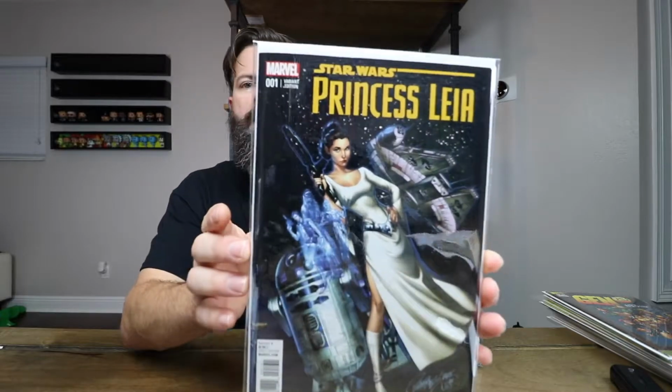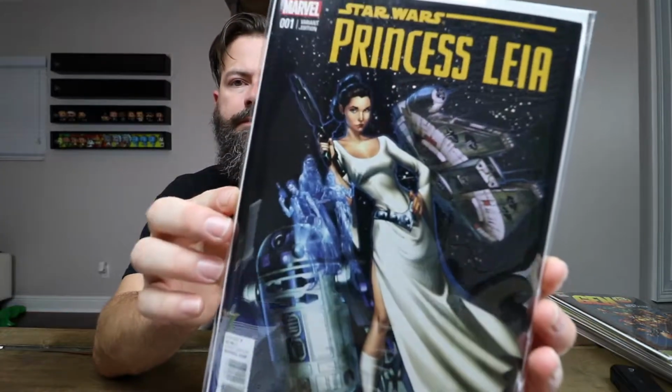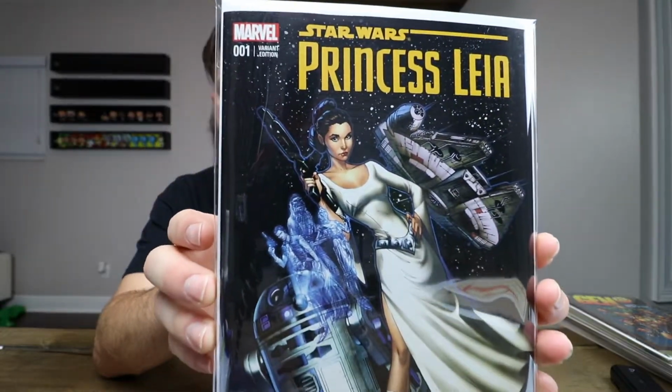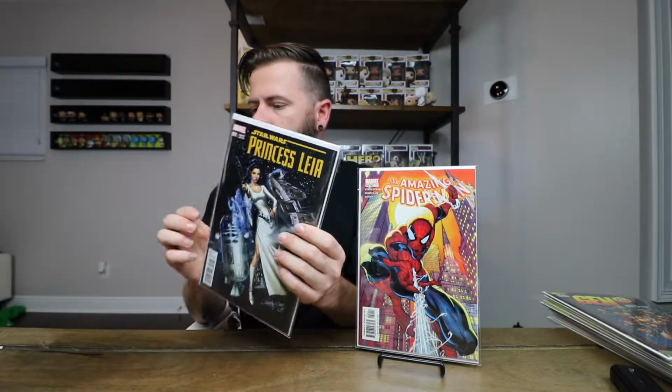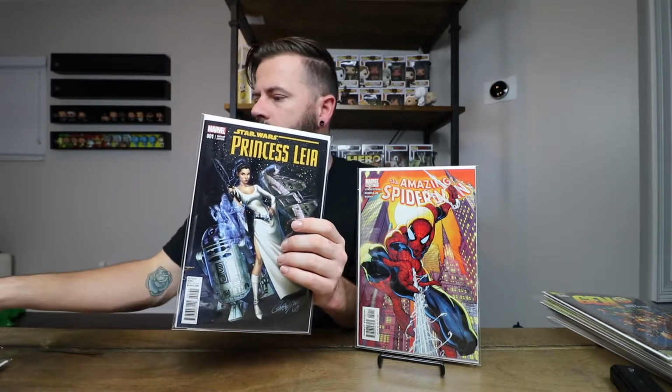Next, I got Princess Leia. It's a very cool Campbell book. This is Princess Leia #1. I hadn't had this one yet. I bought this one in a lot for $30 for this one.